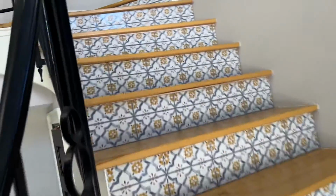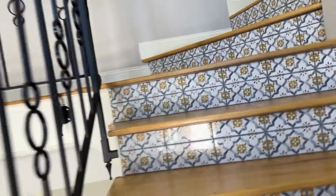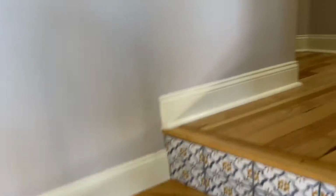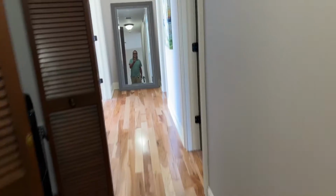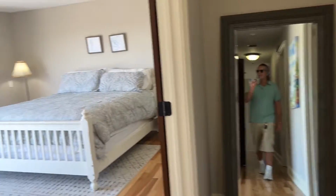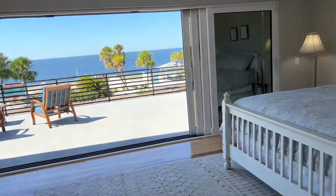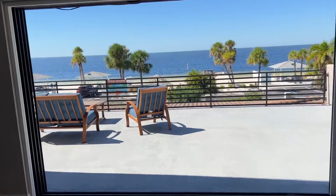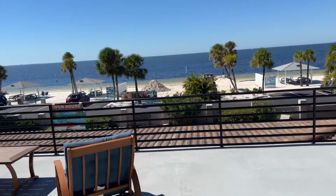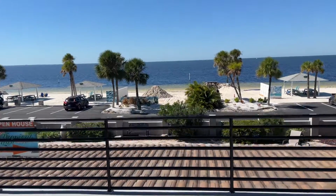4,690 square foot living, 4-bedroom, 4 full bath home with about 3,000 square feet of entertaining area poolside. We'll just go through the master real quick here. It does come with a deeded mooring lot. And as you can see, it is a private beach and Gulf front.